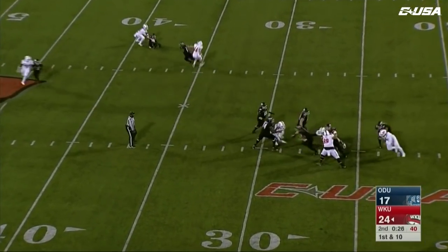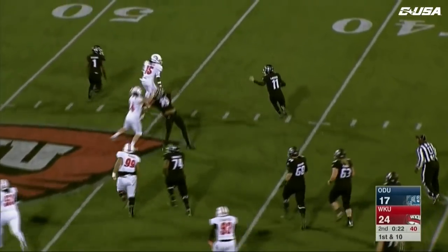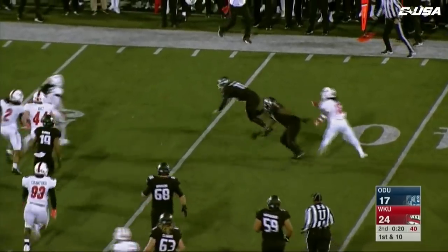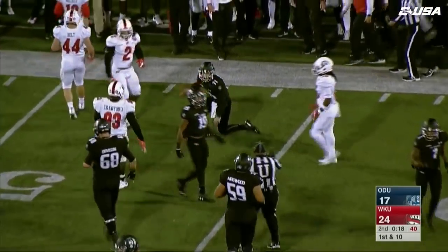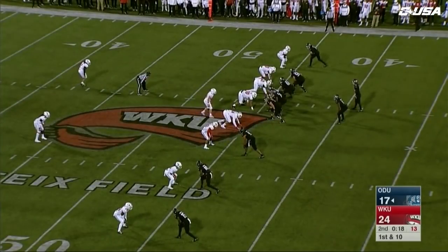LaRussa to throw on first down. Now he's in trouble, steps up, he shakes free, he's got some room. Trying to avoid, picks up a huge block. He has a first down. He tried to escape the hands of the nickel, Darden.